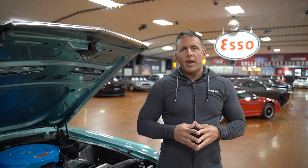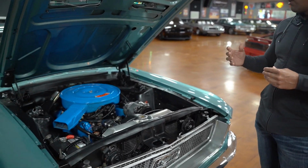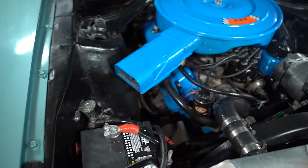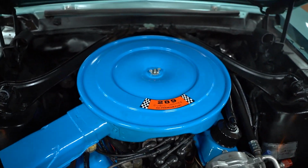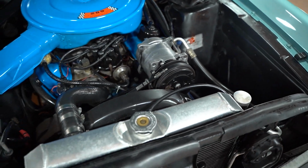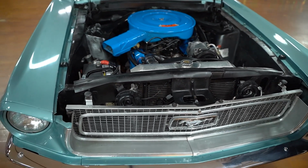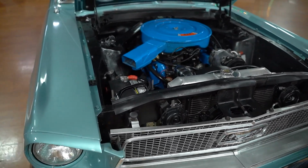This car today happens to be a 1968 Ford Mustang. Really great color combination on this car. 289 motor. The date code on the motor is 1966. It's a 68 car. Very well could be the original motor to the car. I'm not sure. We have no way to prove that because Ford did not stamp partial VINs on the blocks at that time. So again, the block's from 1966.